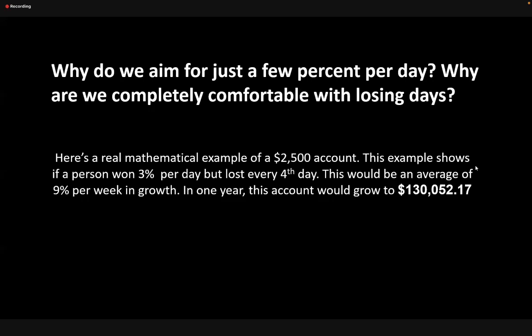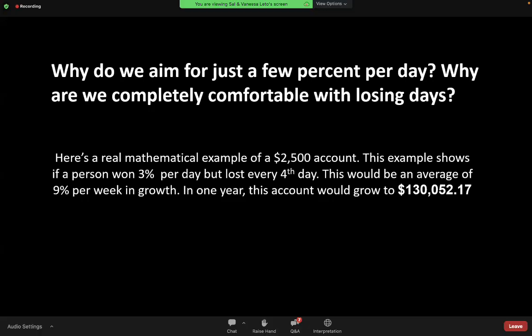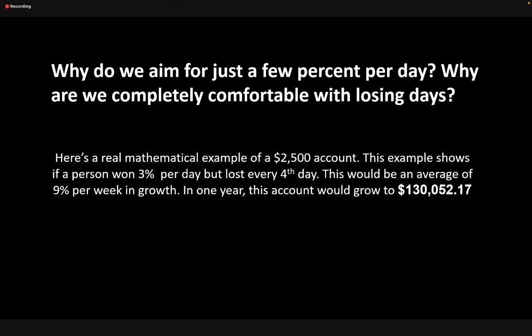So if you started an account with $2,500, you won 3% per day, but you lost 3% every fourth day. So that means you win three, lose one, win three, lose one. That means on average, you're gonna lose one, sometimes 2 days per week. Now, if you do the math, that still averages out to 9% growth per week, and 9% a week in 1 year would grow a $2,500 balance to over $130,000.